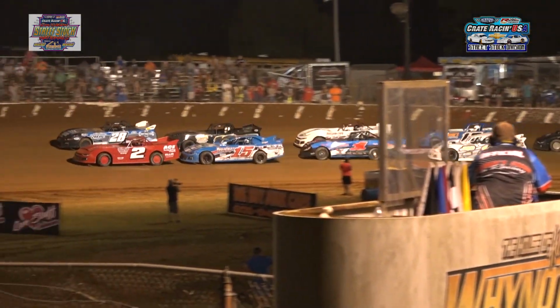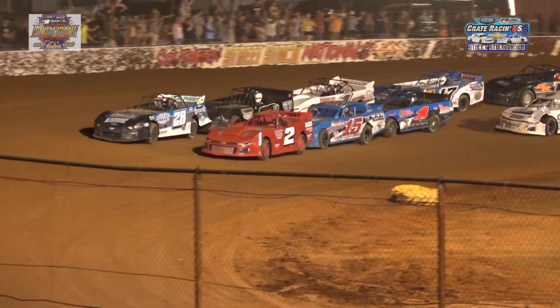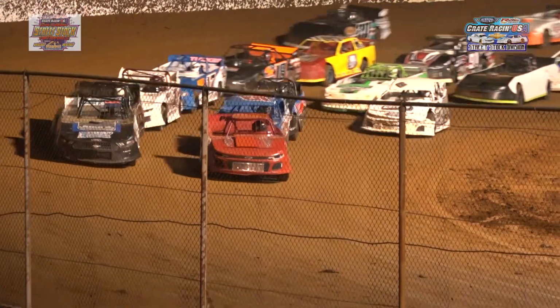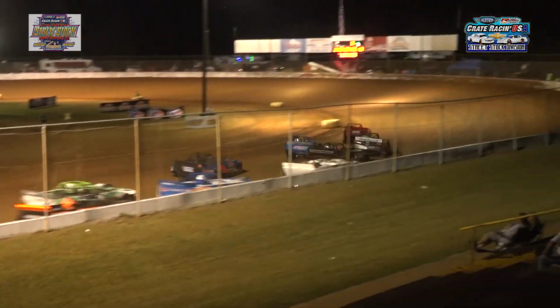The Turtles into turn number 3 and 4. Here we go. Ray will bring them back to life here in turn number 4, looking for the green flag. It's in the air, and we're back underway. Here they come. Slow roll into the throttle. Very slow for the number 28.